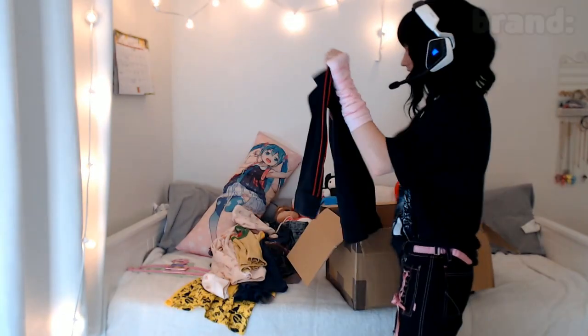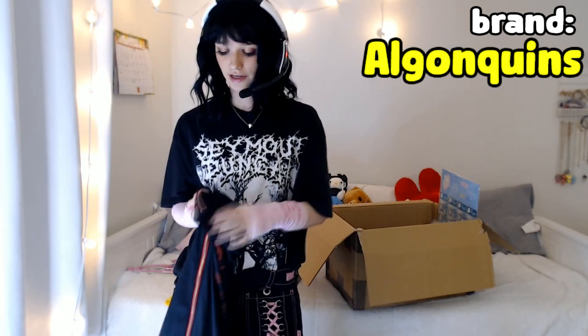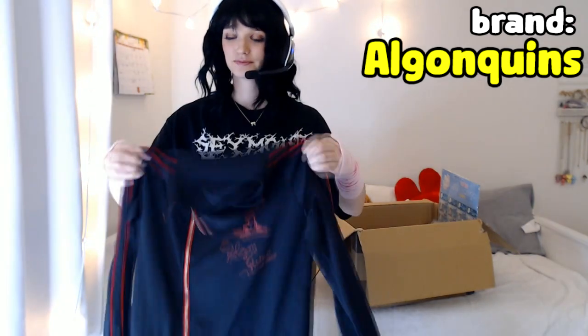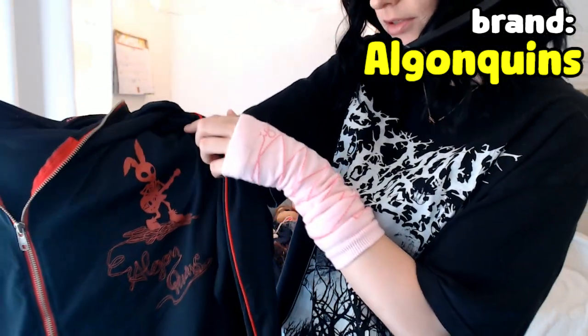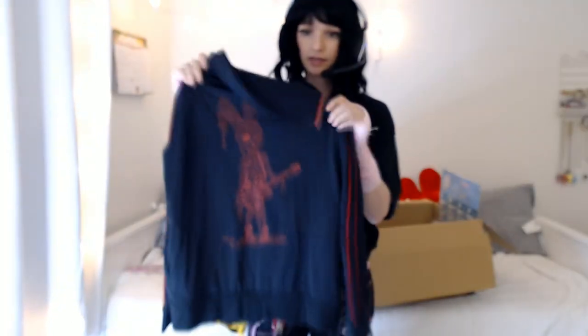Great. Here's another alt piece that I got. This is from Algonquins because I guess I'm just a hoe for them. I didn't realize I had this much stuff from them, but here we go. Had to put this in the shop too. It's very cool. It's a zip-up jacket that kind of has the same vibe as the yellow shirt. So you've got a little skeleton bunny playing guitar, and all of his bandages went down. It says Algonquins. I don't know if this was a whole line they did, or if it was based off of something, but this probably came out with the other one. And then the back has him very big.